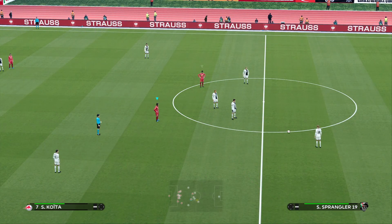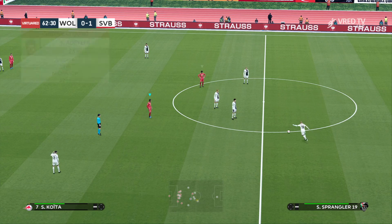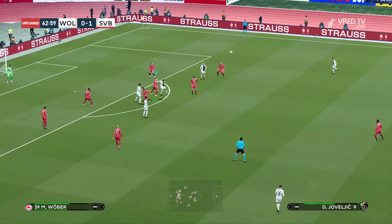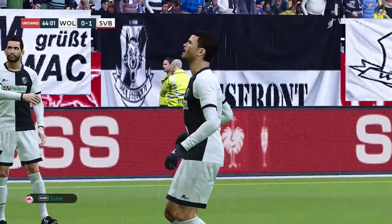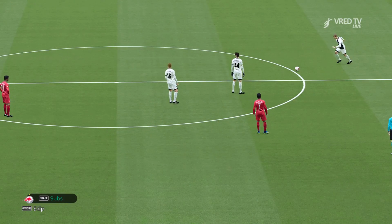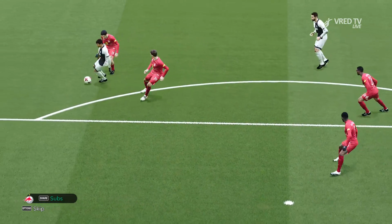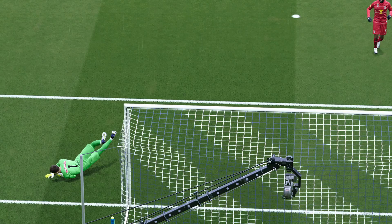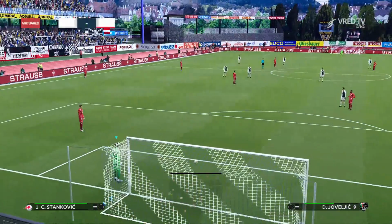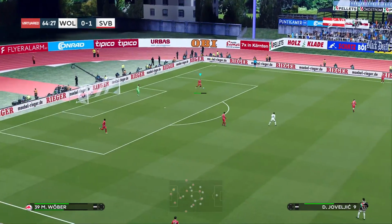Starting to be used a bit much for my liking here, so let him play. It's a rainy day, it'll be fun. Jovalić! Whoa, big strike. First time he's really been able to cut loose here. Boy, he put the laces through it. I think Stankovic had it covered, but it was just wide.